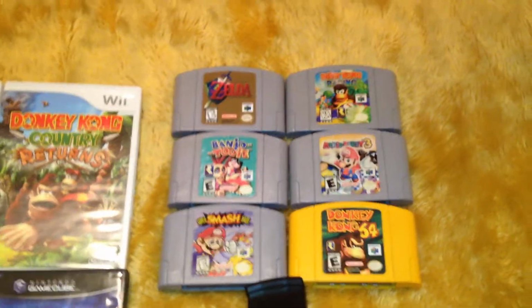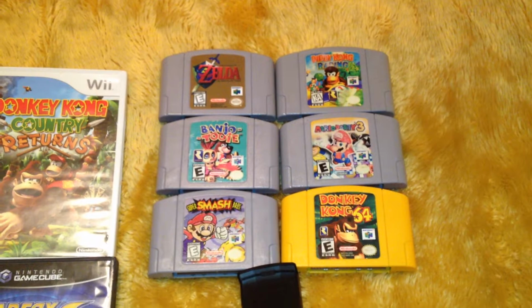Alright, so that's with the controllers. So the N64 games, I mentioned earlier that I have more than 6. I have another 7 in that shoebox right over there. I don't really know where else to put them, so I just put them in a shoebox, just to make it a little more clean.